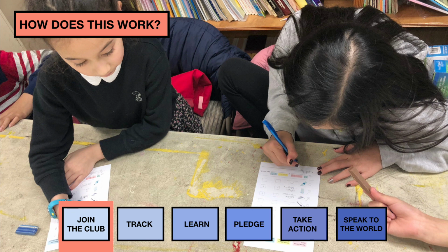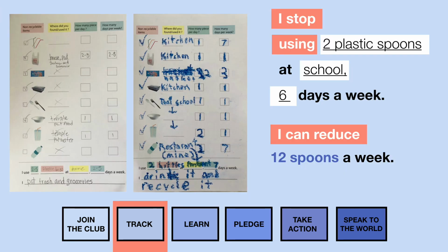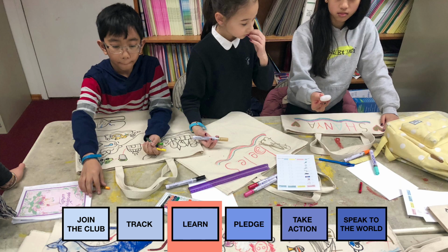And how does this work? First, kids will join the club. Then they will track their current plastic use, and it turns from using into reducing, so they can see that by just changing one behavior they can save so many spoons. Then they will learn about the plastic situation through coloring and illustrations of the current situation, such as a spoon's journey.